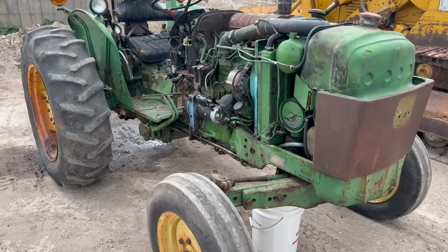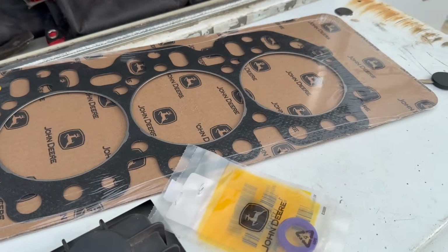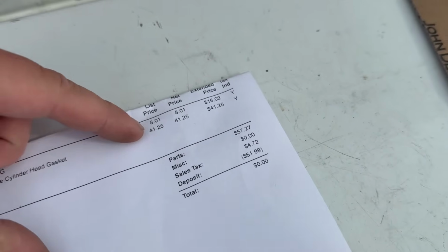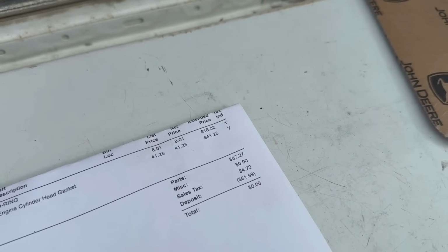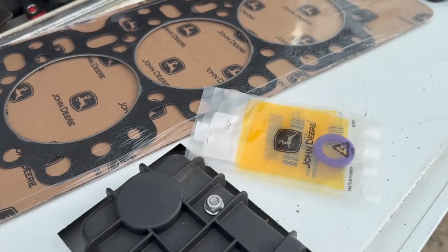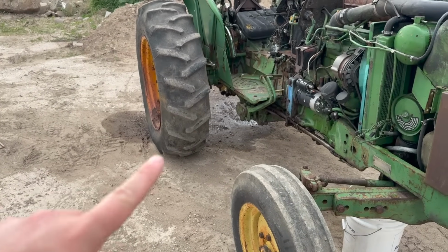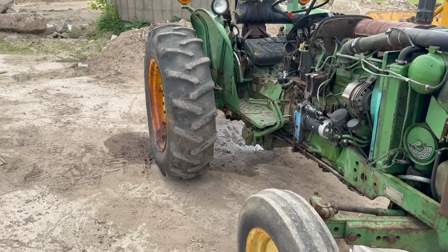Back at it on the 2150 today. I just picked up some parts from the dealer, and you guys can see here the head gasket was 41 bucks and these O-rings were $8 a piece. These O-rings are for the transmission where it's leaking really badly down there where the draft link arms connect.